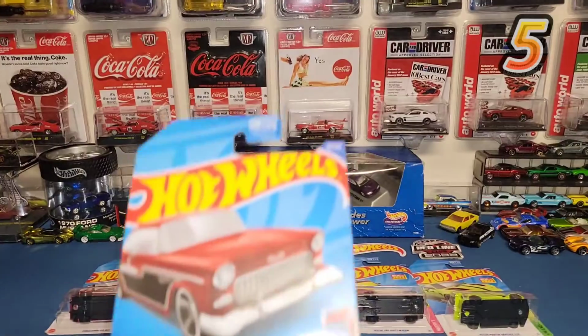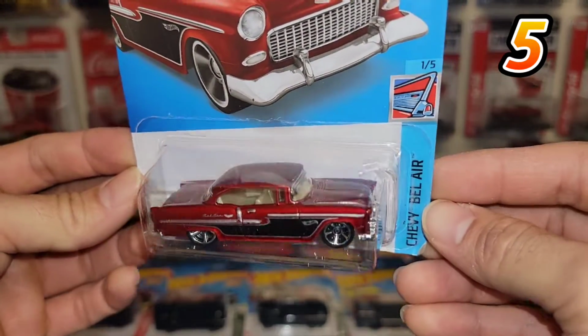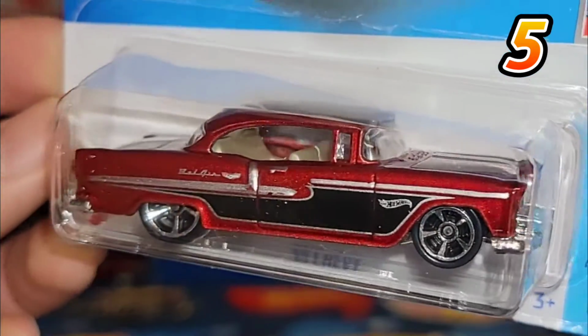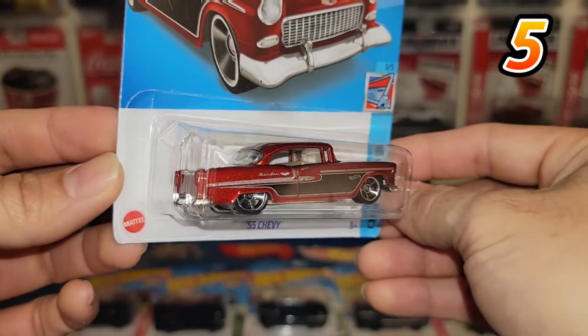Number 5, we have the 55 Chevy in the red metallic release. This thing is awesome. Love the stance of it. You got the chrome MC5s with the tan interior to really complement the red metallic.